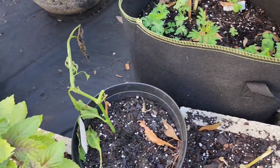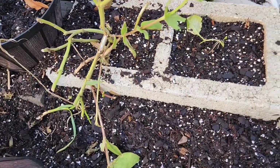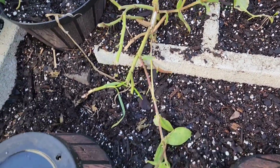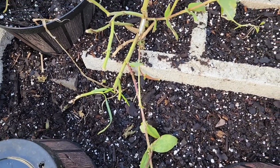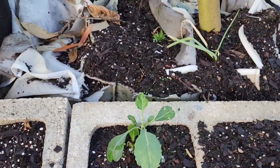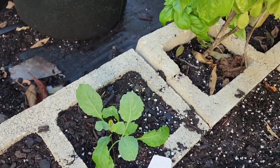This is this pepper bush. I'm going to see if it's going to make it. That's my flower. Interesting. This is some broccoli that's been here all summer. It's finally giving some life.